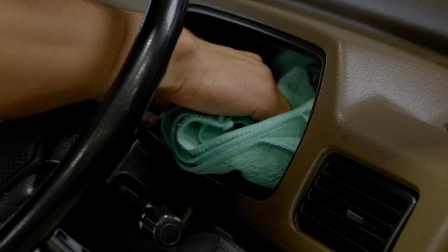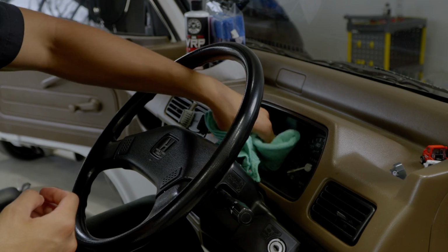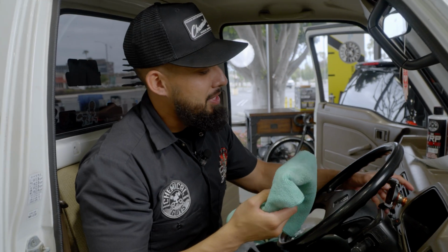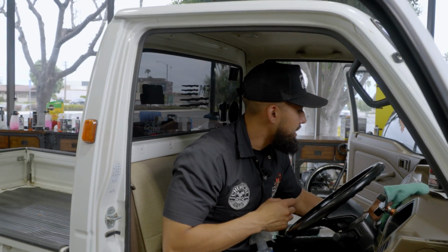We'll come in here and clean up this cluster as well. And one thing I want to mention to you guys is whenever you're cleaning up these sensitive areas, make sure you don't push down. Just make sure that the towel does all the job, and then just follow it up with everything else.